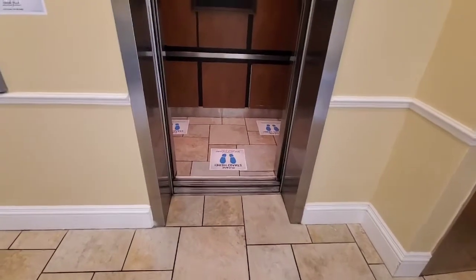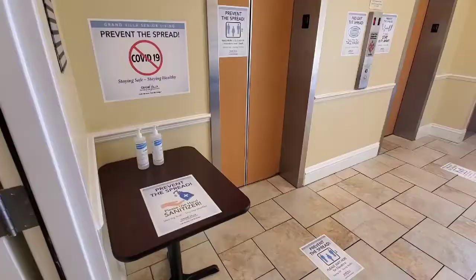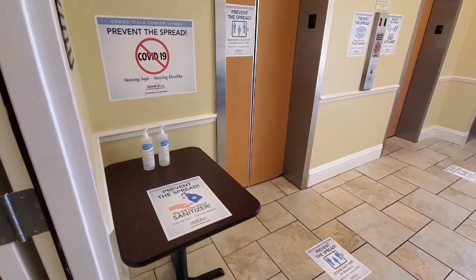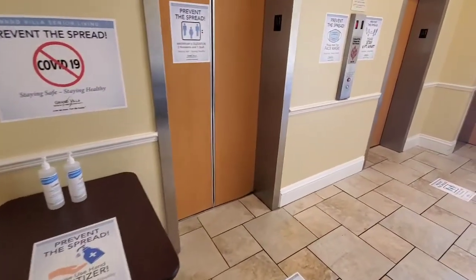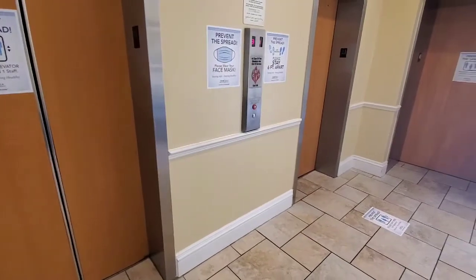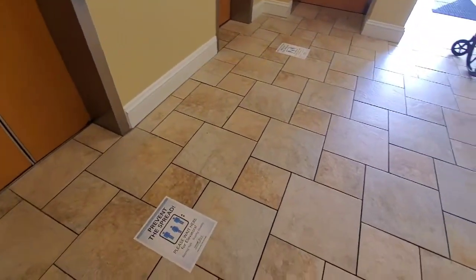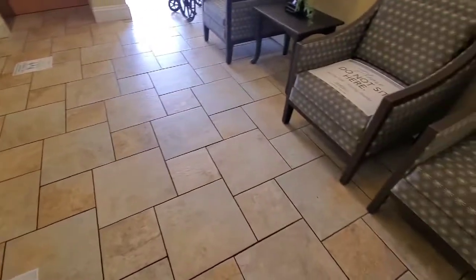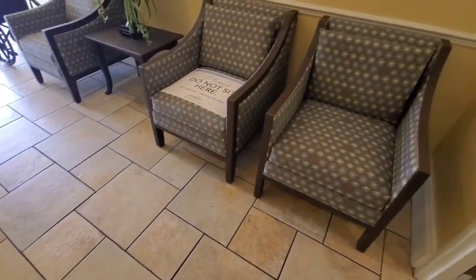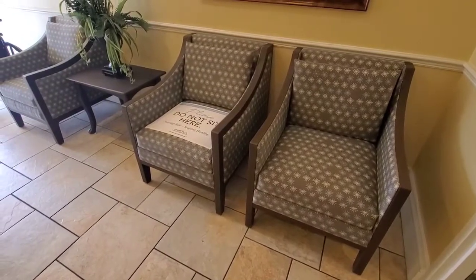Elevator passengers must wear masks and will be limited to no more than 2 residents and 1 staff member to maintain personal distancing. Hand sanitizer stations will be located outside of every elevator landing, and signage will be placed on elevator doors and in the lobby. Each community should evaluate any bench or seating areas outside of elevators and place signage on furniture to ensure distancing.